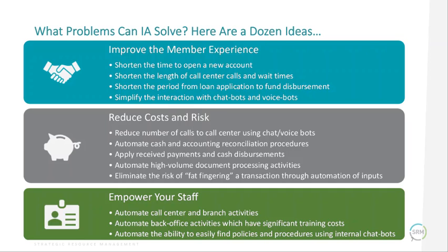And finally, I think the other area here is chatbots. I've heard some skepticism about chatbots. I've heard a lot of, my members like the human interaction. They don't want to talk to a robot. But really, I think the research in this area says quite the opposite, especially with the younger generation, with millennials and the upcoming Gen Z. These people don't like to be on the phone. They don't like talking to people that they don't know, and they prefer interacting with the chatbot.